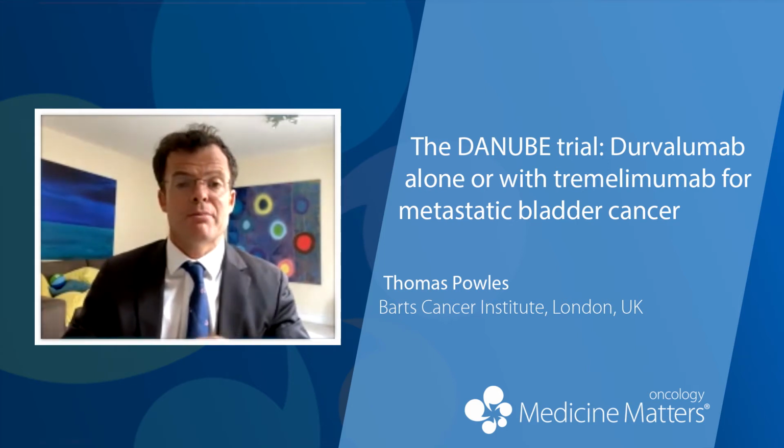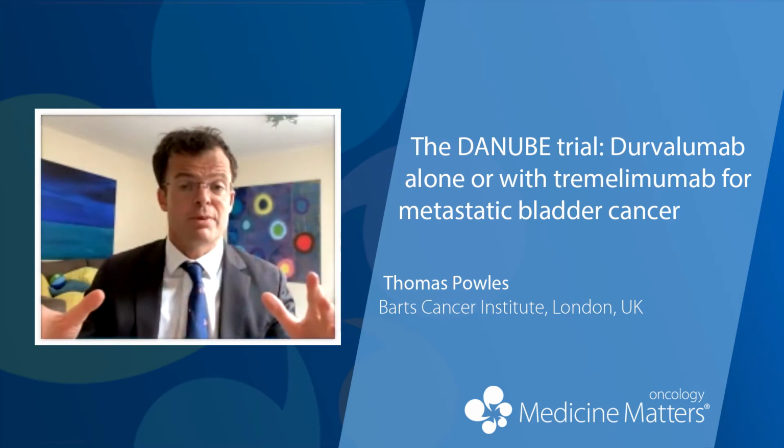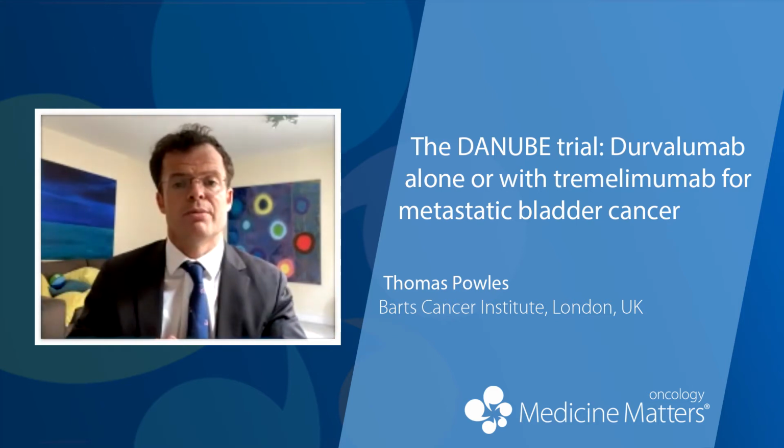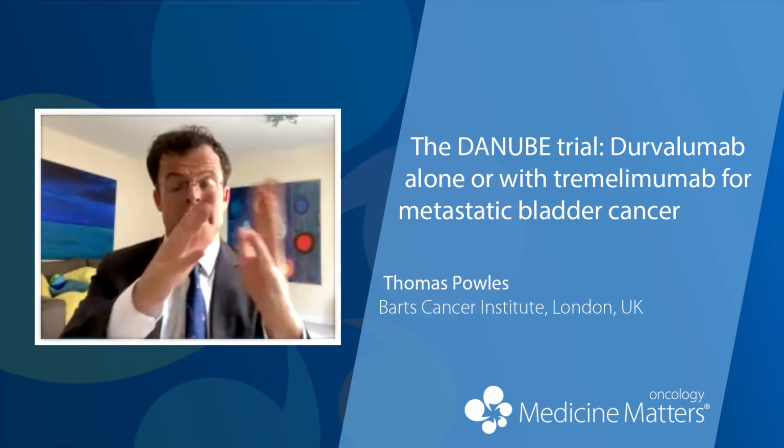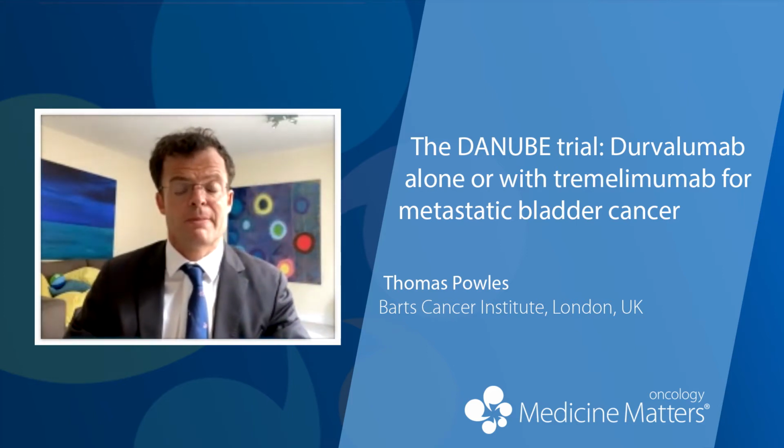In the durvalumab plus tremelimumab arm, we showed in the ITT population, not the biomarker driven population, a hazard ratio of 0.85. This was also not statistically significant. Again, there was a characteristic crossing of the curve.